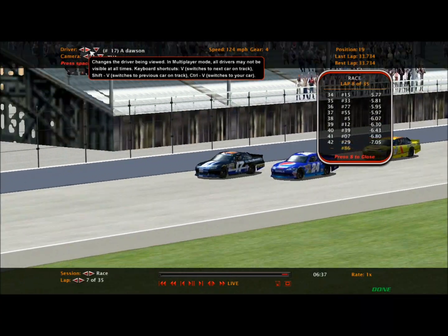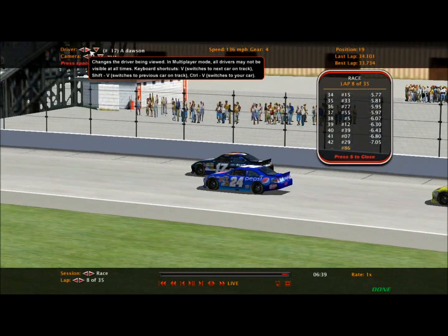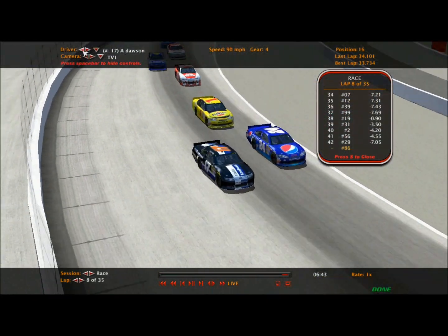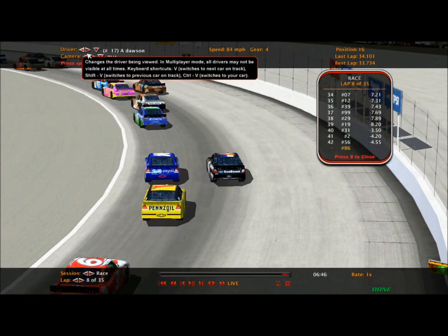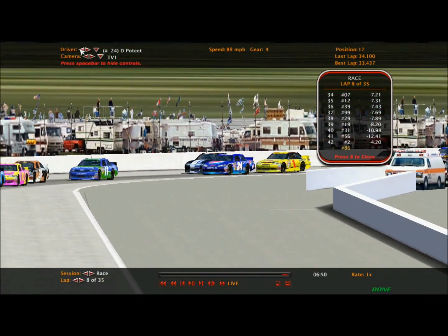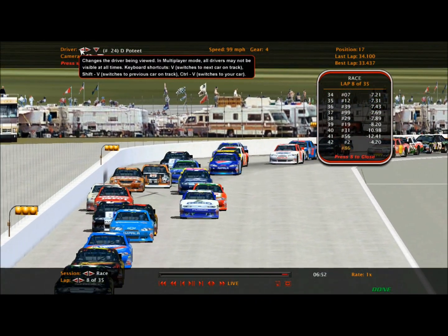And Alexander Dawson and Dylan Poteet are racing real hard to the line right there. As you can see, Dylan Poteet is in the throwback Jeff Gordon paint scheme from when he was in the Nationwide Series. And he's on the inside of Alexander Dawson. These rivals are racing real hard with each other right now.